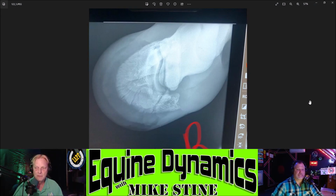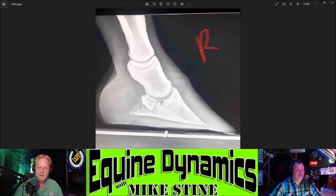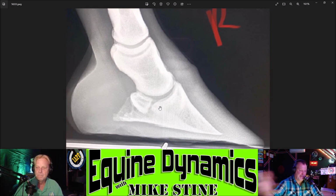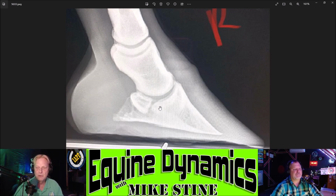Okay. Can you go to the lateral view? Yep. There you go. Right there. You see? That looks like his whole entire heel broke off. Yeah. Kinda. I mean, coffin bone heel. I'm thinking my foot. Right. So that's your fracture piece.